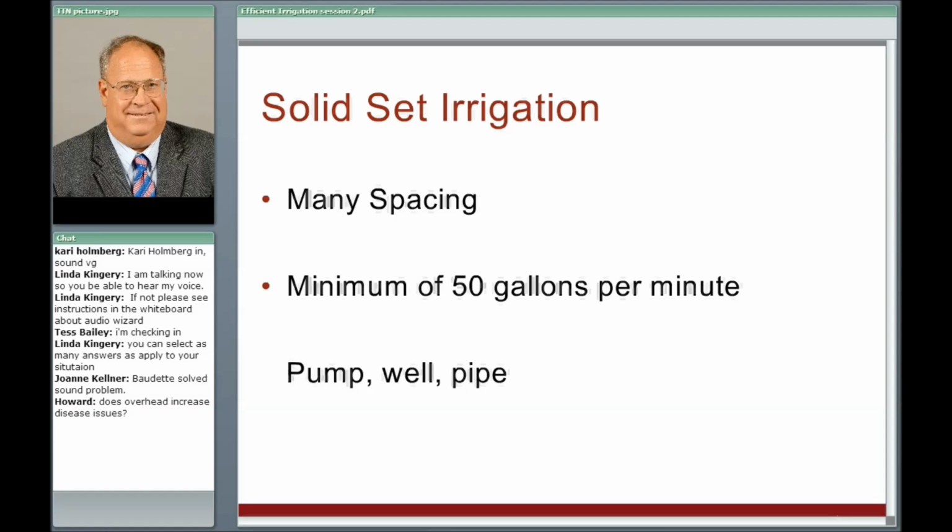For those that are looking at solid sets, there's many spacings here. If you're into solid set irrigation, I can help you design your system for the right size pipes and that type of thing. But as a rule of thumb, you're going to need about 50 gallons per minute per acre on a solid set system. And that means you're probably looking at a pump, a well, a pipe, or some combination of that's going to get you 50 gallons a minute per acre.